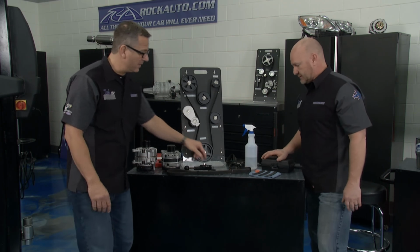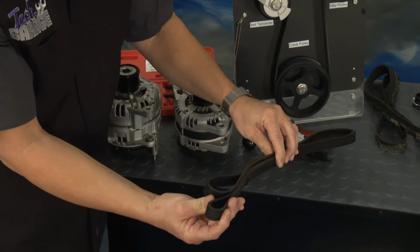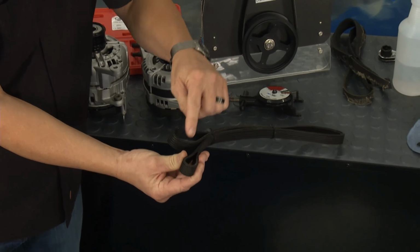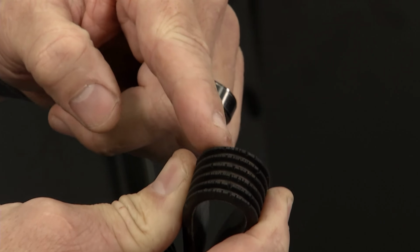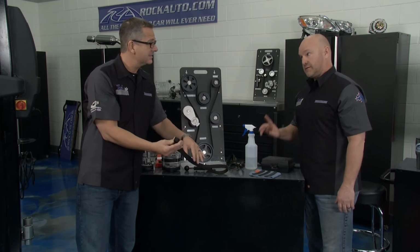I mean, the old school belts, you can see it right here. Yep. This used to be a neoprene belt. Now what this is, you just see these cracks right here, and when you see these cracks, you know that you had to replace the belt. I mean, this one's cracked, this one's shot. But that doesn't happen anymore, man.